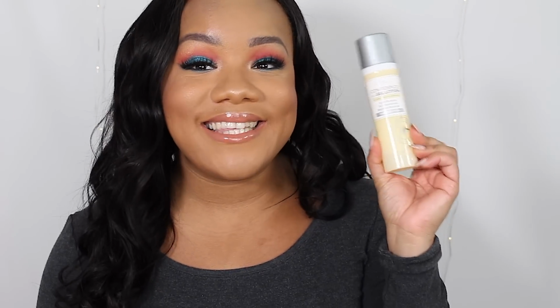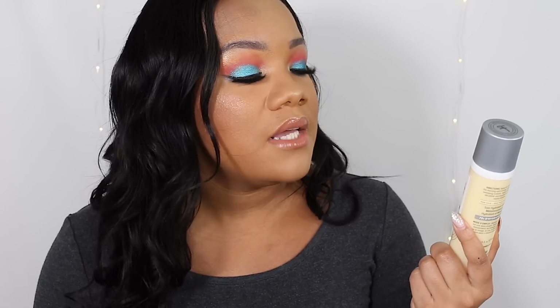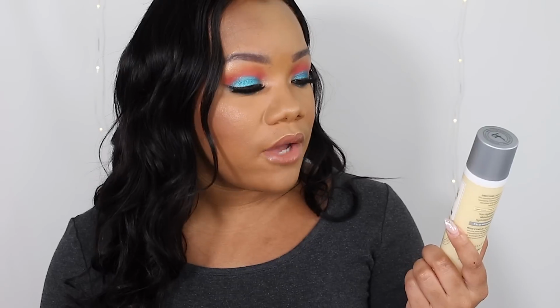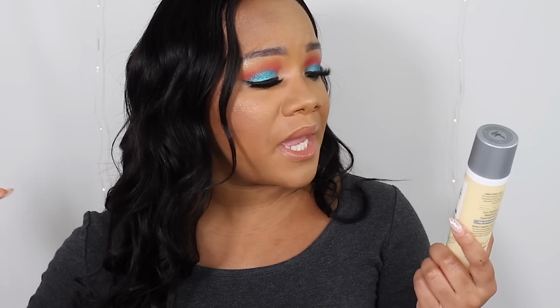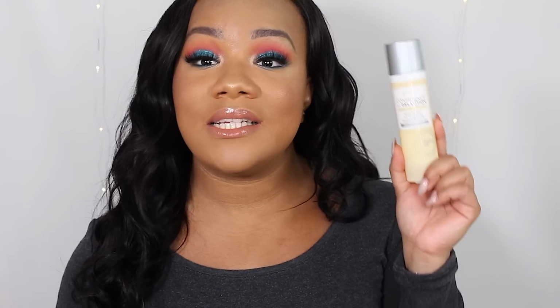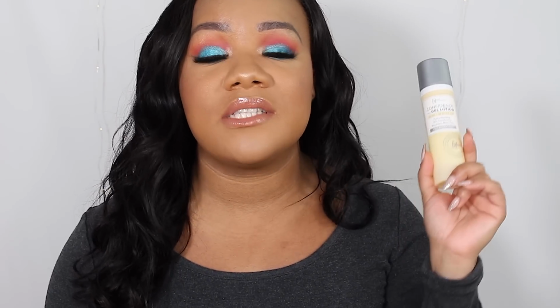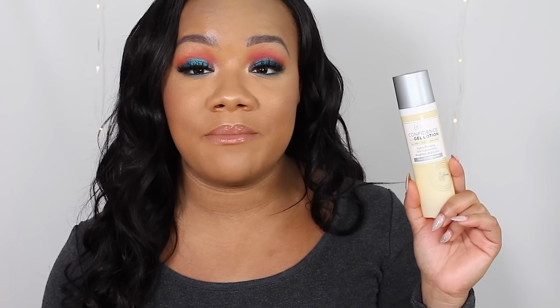Next, I have one product for skincare, and it is this moisturizer. I have been using this every single day, non-stop. This is the IT Cosmetics Confidence in a Gel Lotion. It's oil-free, skin transforming, hydra plumping, and a weightless moisturizer, and it's supposed to be for all skin types. I find this is especially beautiful underneath my makeup.